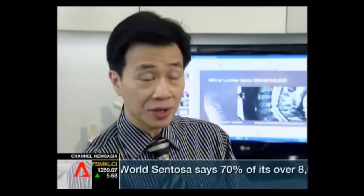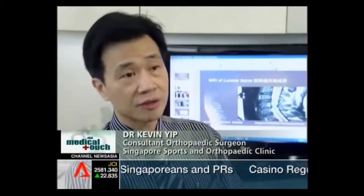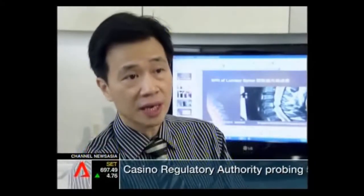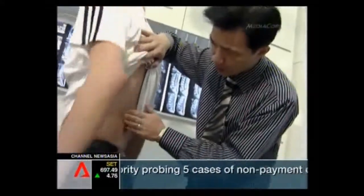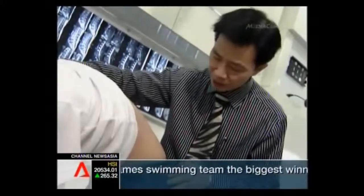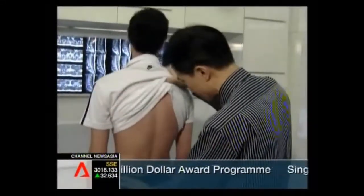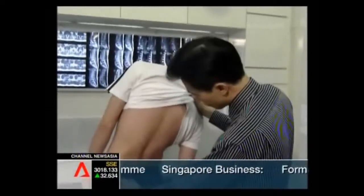When we see these patients, it's important to examine them to see the location of the pain and whether there's any muscle spasms in the area and how much flexibility there is in the joint. So we ask them to bend forward and bend backwards and so on. Now then we also want to examine them neurologically to see whether there's any nerve compromise.